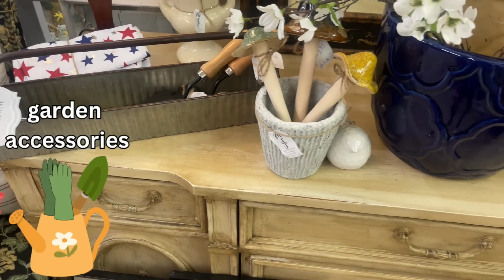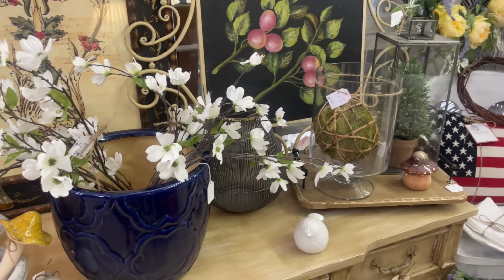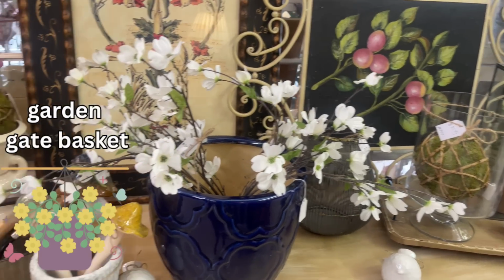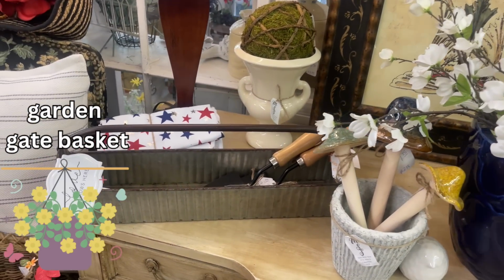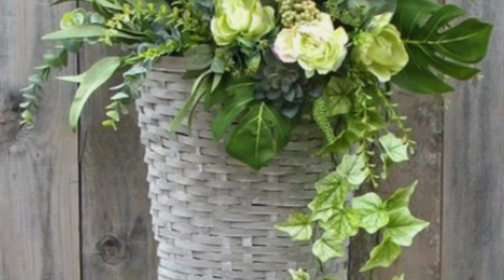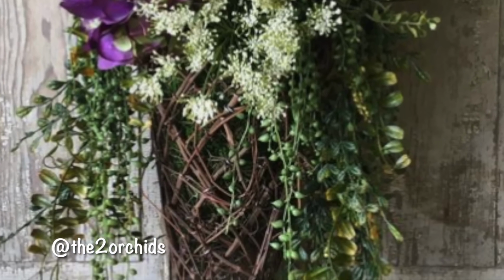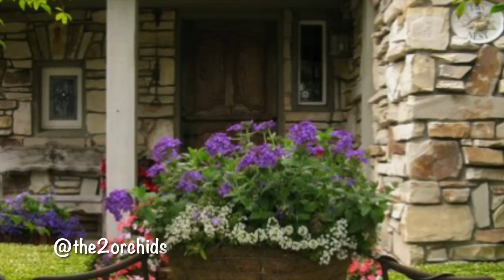On my list of things to look for today are a few garden accessories and then something to hang on my vintage garden gate. Here are a few photos that I grabbed from Pinterest, my inspiration for what I am looking for today.